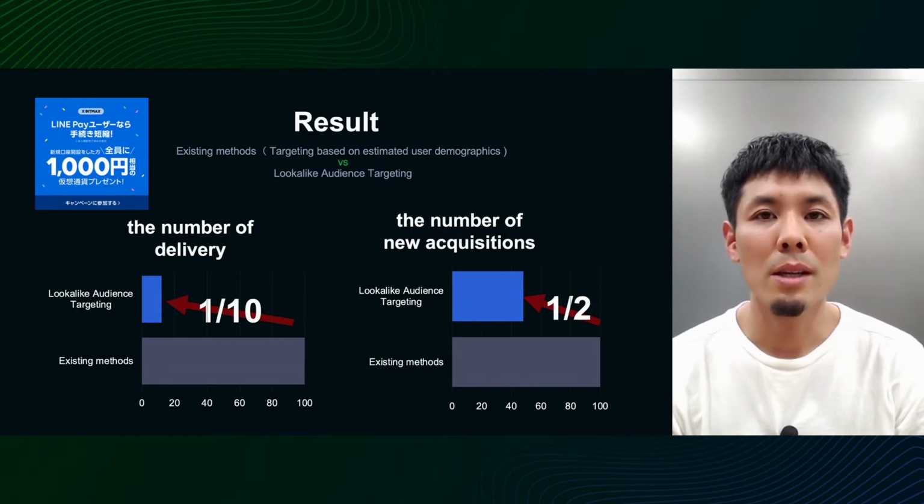At the time, we had a policy of fixing the number of deliveries and expanding the number of deliveries if the results were good. If the initial delivery of lookalike audience targeting was good, we could further increase the number of similar users to be targeted, thereby reducing the number of messages that were not useful to users and effectively increasing the number of new acquisitions.